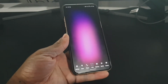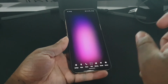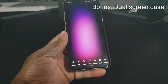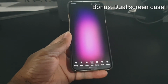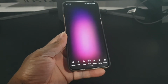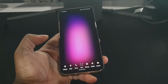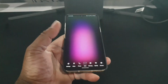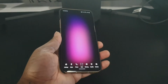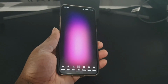The first one being that with either, I guess, a separate purchase or sometimes with some bundles, you can get this within the purchase of the phone. It has a dual screen option, where it's a dual screen case. So with this option, you can basically put on the case and have two screens on this phone. So you have the main screen here, and then the second screen on the dual screen case, where you can have two applications running at the same time on this phone, which is totally awesome. I mean, it's kind of like having a second monitor for your PC, which is cool.